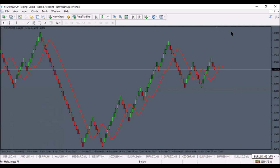Okay, so the whole idea here is not to predict, but rather to react. Because when you react to something, you know exactly what you're doing. If you predict something, you're pretty much hoping for the best.